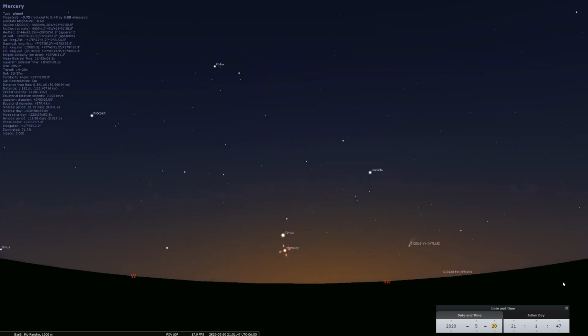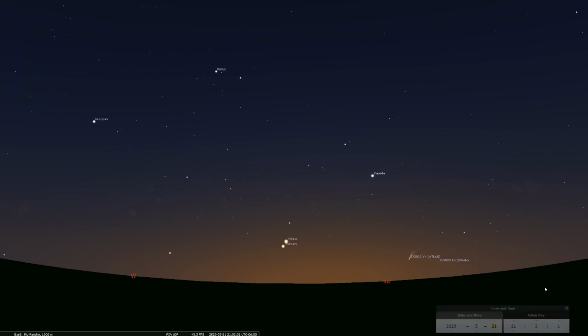But here's the interesting thing about how Mercury's orbit works. Since it's closer to the sun than our planet Earth, it makes a fun little arc in the sky, and you can actually watch it. So on the 21st, you'll see Mercury and Venus will be nice and close to each other in the nighttime sky.